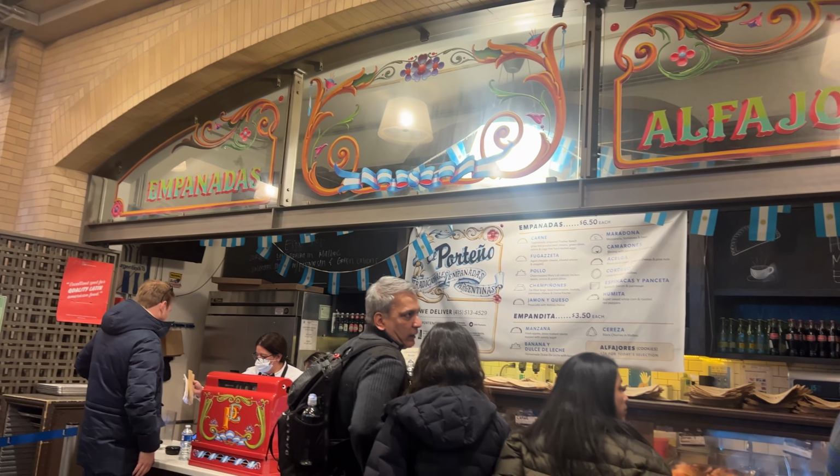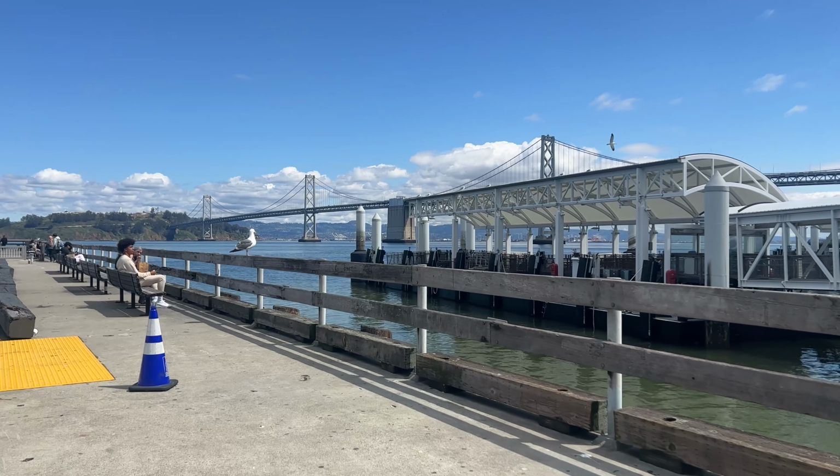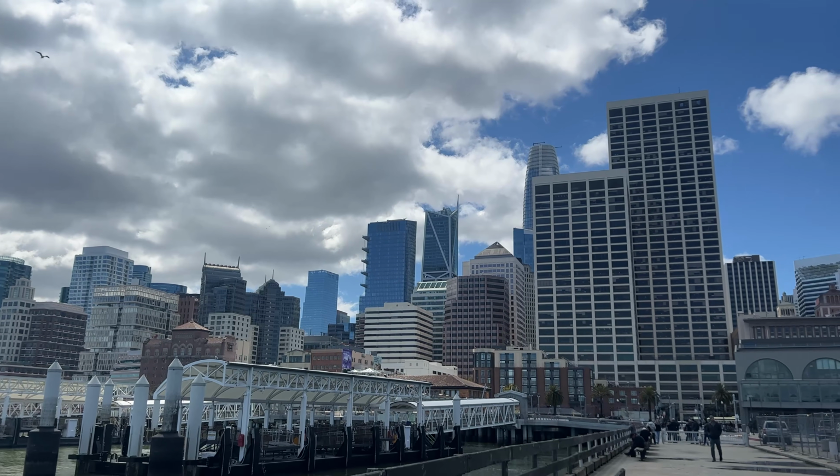It is an actual working ferry terminal currently, and this is where you can get on the San Francisco Bay Ferry to ride to Oakland and to several other stops.